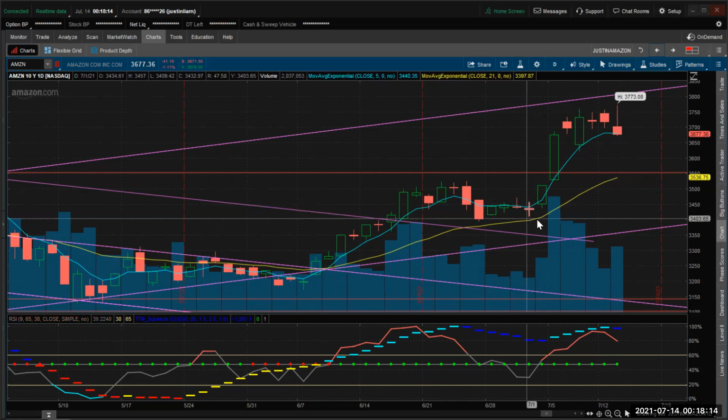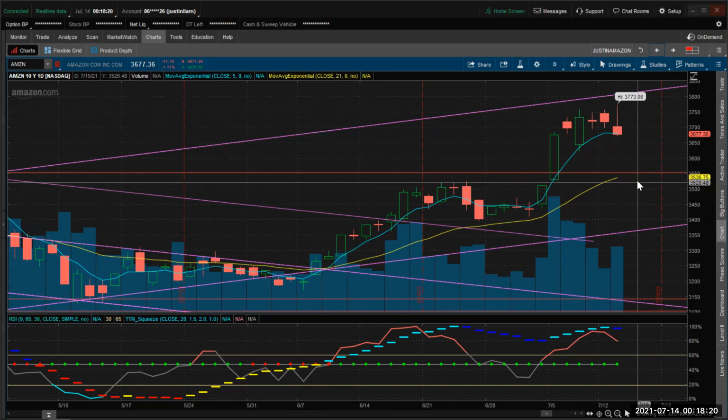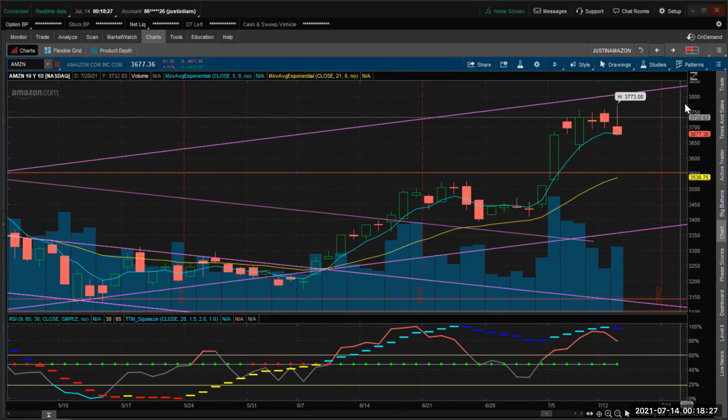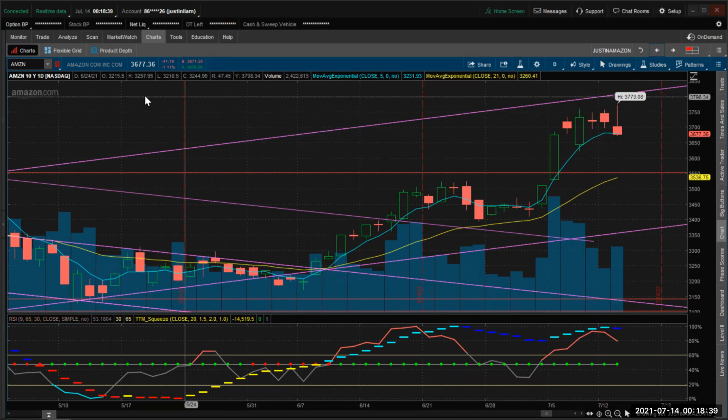We didn't touch it here. We last touched it going back to early June. So we could come back to the 21 and come back to this line at the previous all-time high and then bounce, and then run up to this line. Maybe at that point it'll run up to 3,900 or 3,850 or something. But look to buy a pullback. I don't know if this is going to dip much more.